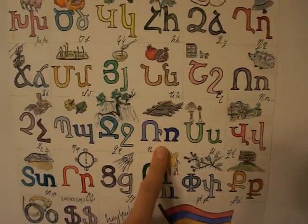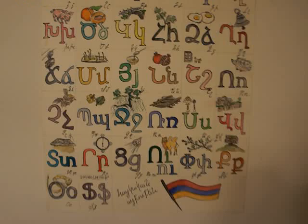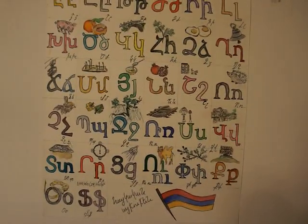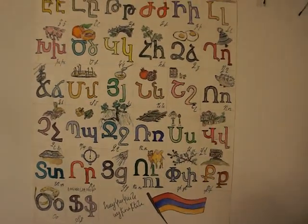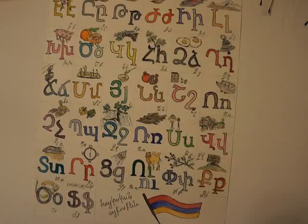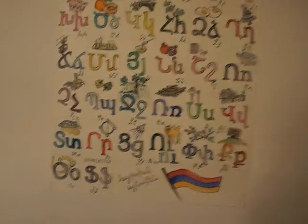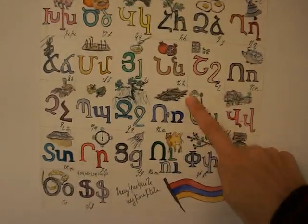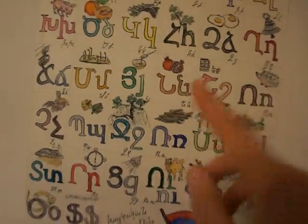Very beautiful, very big. This is R, and well, this was like a big fuck up. I was like, oh, you have a letter, but there are literally no words that start with R. There are some, they're all loan words, no native, original Armenian words. So this is again a loan word, and it's rels, which is this rail kind of thing.